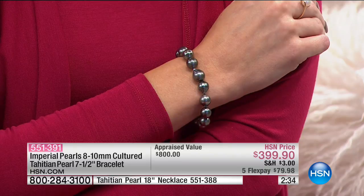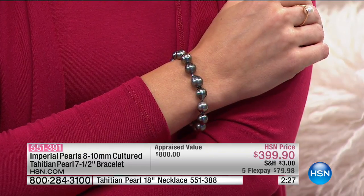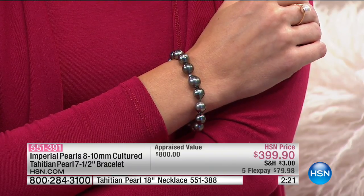And here are your Tahitians. It is something that would be known as a single source, that it's known for, and that's what you're receiving here. These are really particularly beautiful as well.